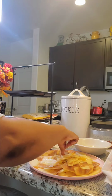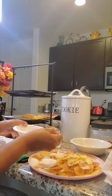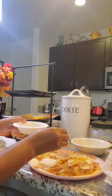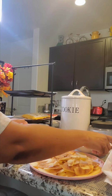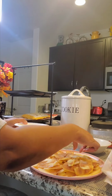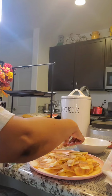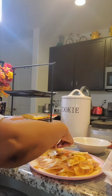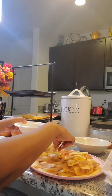And put these on the bottom, put these on top, and I'm just sprinkling them with cinnamon and sugar, so I could have a nice healthy snack to take to work.